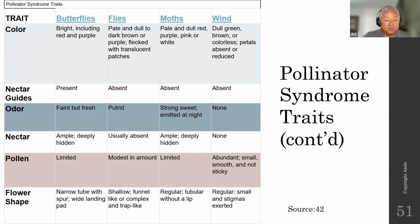There are other exceptions to the rules, but this is a very nice little chart indicating, based upon what species you want to bring in, bats versus birds versus butterflies, flies, butterflies, color, nectar guides, odor, nectar, pollen. So you can select your plants based upon what you want to bring in. So the gal that was asking about what she should plant, I'm going to go through 10 plants, but she can look at the description of the plant and look at what she wants to bring in. So if she doesn't want flies, then if she wants butterflies, then she can pick that based upon this list.